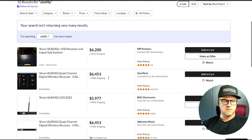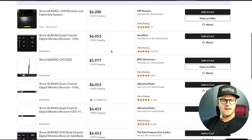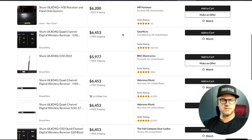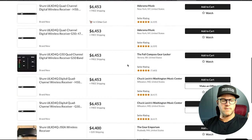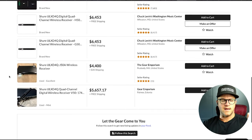So yeah, there's the retail versions right here, 6200, 6500, brand new, used, very good. It's hard to get these actually new right now, so that's why the price is inflated. But I'm pretty sure, yeah, $4,400. This one is a steal, guys, in great shape.